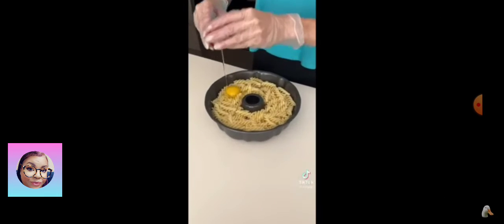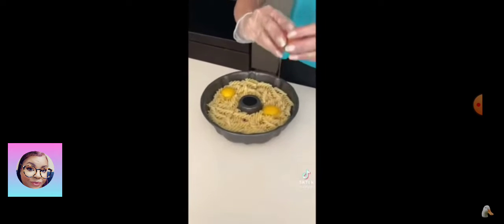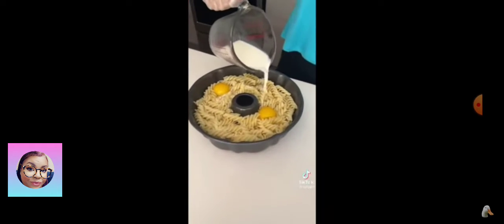Crack 1 egg. There we go. Nice and pretty. Next, we're gonna add some milk. I'm using about 175 milliliters.